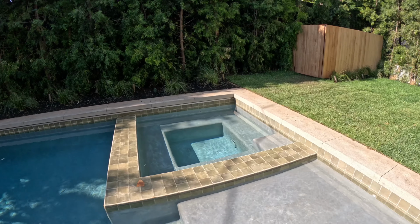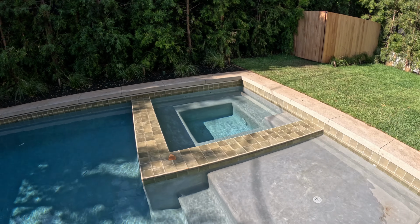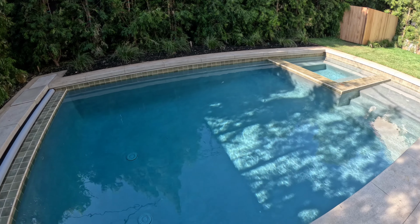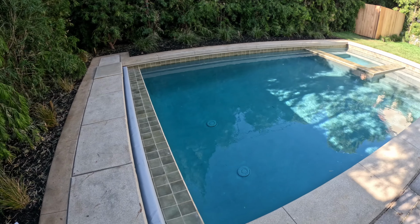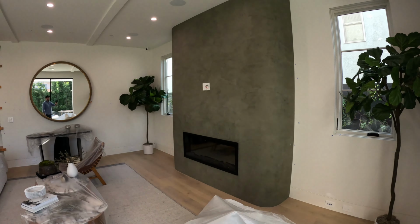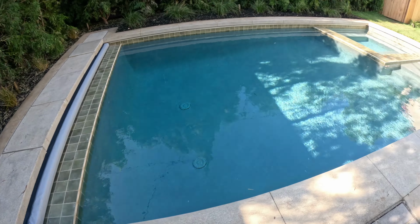But one of my favorite things about this house is actually the pool and the pool tile. That green tile, just for some reason, it is totally speaking to me. It looks amazing, and it really matches the interior fireplace in the family room. I don't know if you noticed that, but I think it just looks fantastic. And of course, it has the automated cover that we're putting on all of our houses.